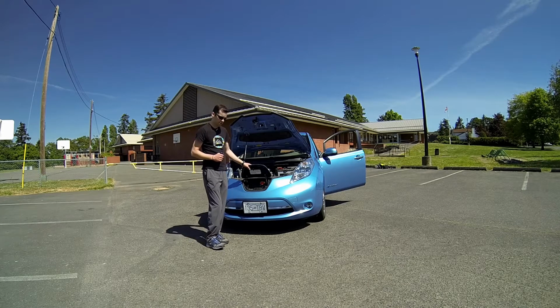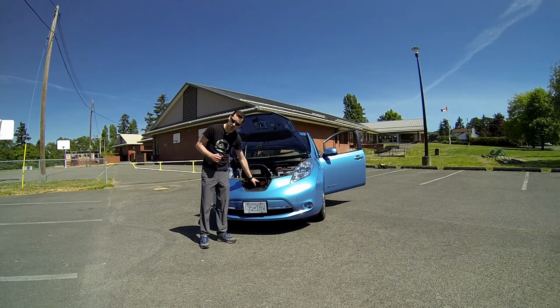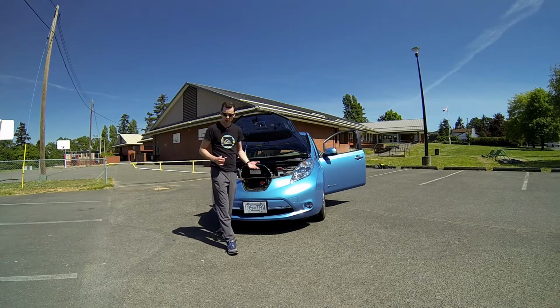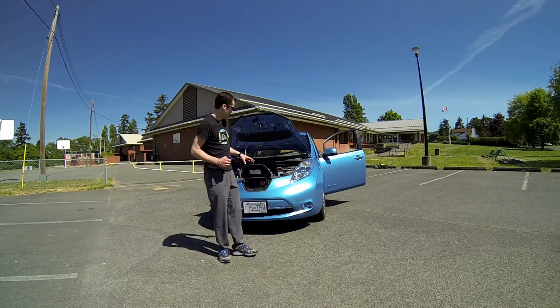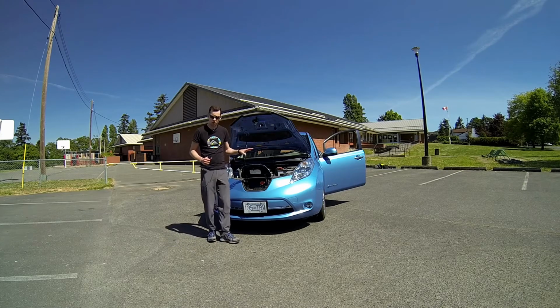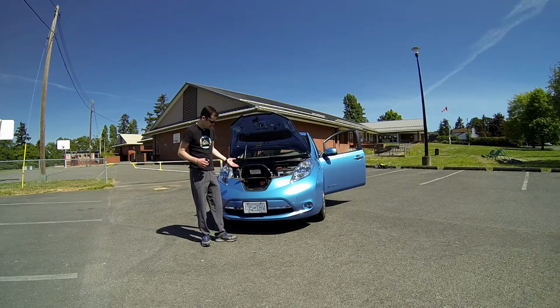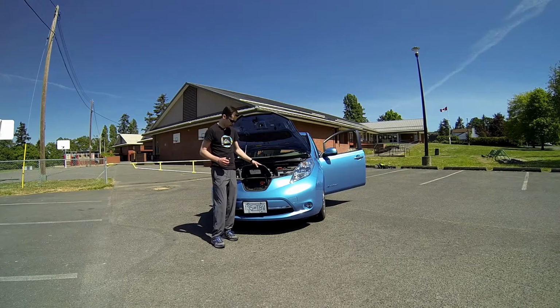Now, this is an SL trim, and in the United States, every SL came with 2 charge connectors. The standard level 1, level 2 charge, and then the rapid charger. In Canada, for some reason, even on the SL trim, this was a $600 option. When I bought this car, they were on extreme discount because the 2013s were coming in, and everyone suddenly started buying them up, and I couldn't actually get one that had that charge port. I didn't think it would be a big deal, and I really regret it.